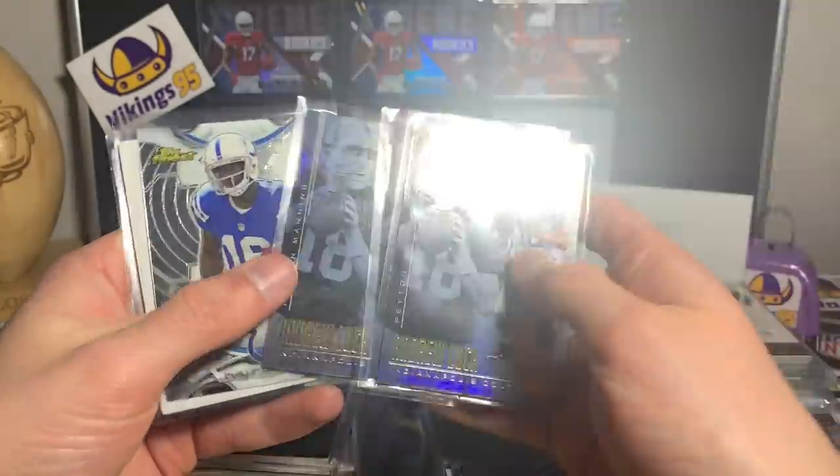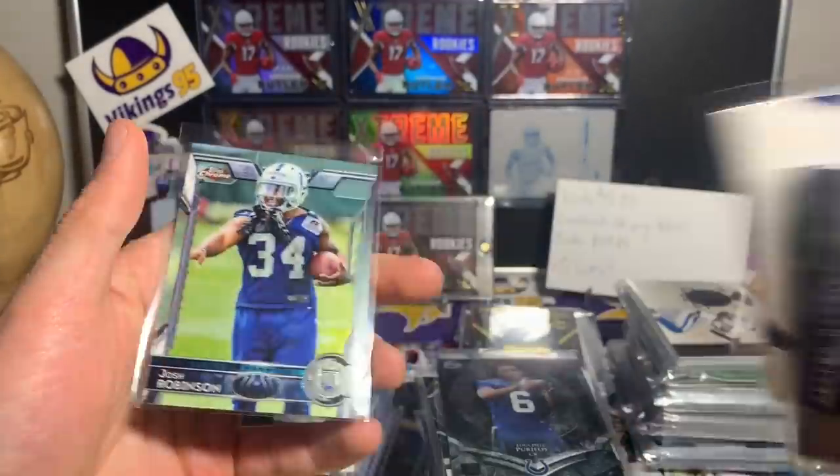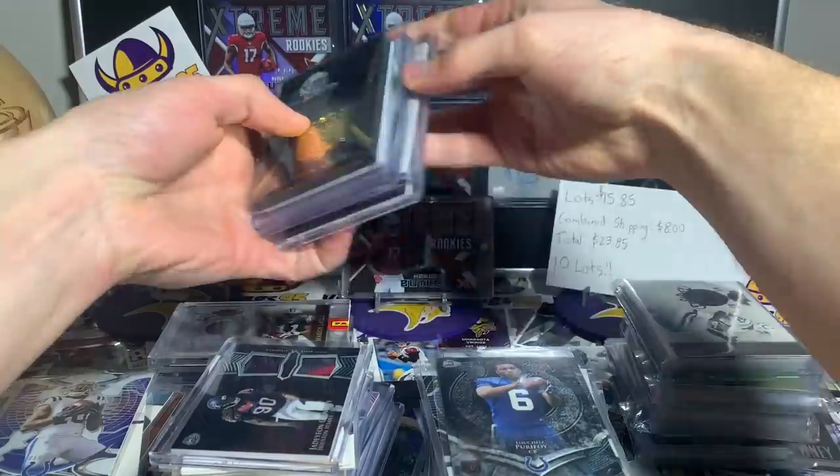Another one from Illusions. Philip Dorsett rookie. Andrew Luck from Momentum. And a Josh Robinson rookie card. Nothing too insane there. But let's go into here. So now we got some of the singles again.